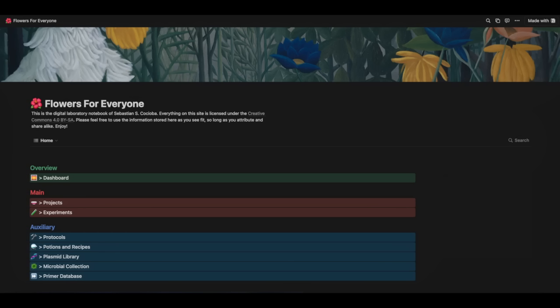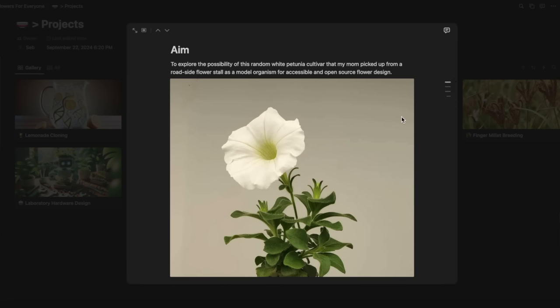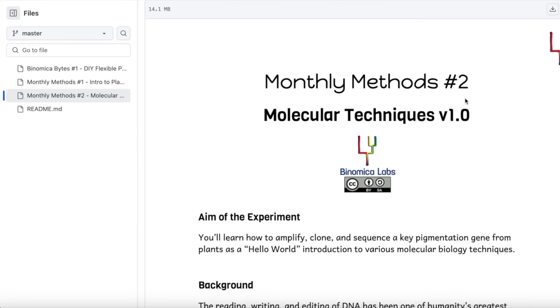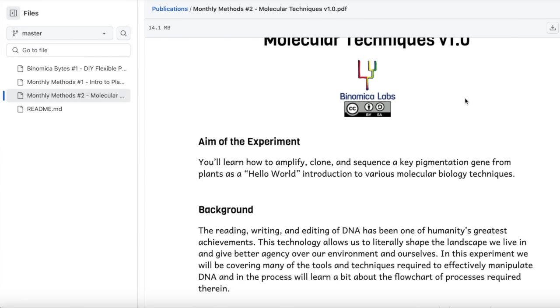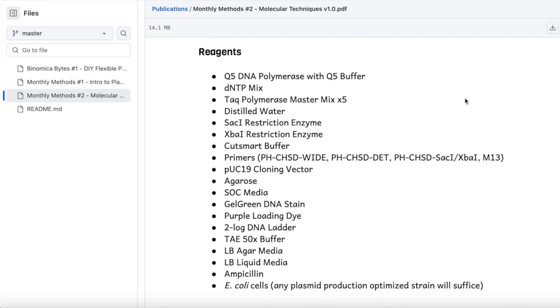And so I started this project called Flowers for Everyone, which is kind of self-explanatory. I just want to make flower design accessible to as many people as possible. And the first thing was, okay, getting your hands on protocols and techniques and things necessary. So on our Binomica Labs GitHub, we have this 100-page picture book of how to do molecular cloning, from pulling a gene into a plant to putting it in bacteria to sequencing it. And then chapter 2, which I want to write soon, would be putting that gene in the plant, right? So being able to interface with the organism.